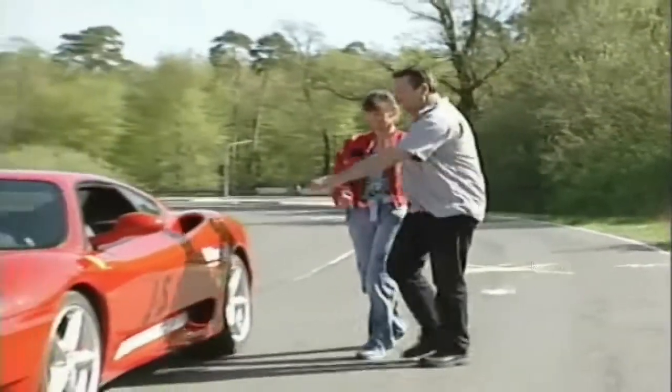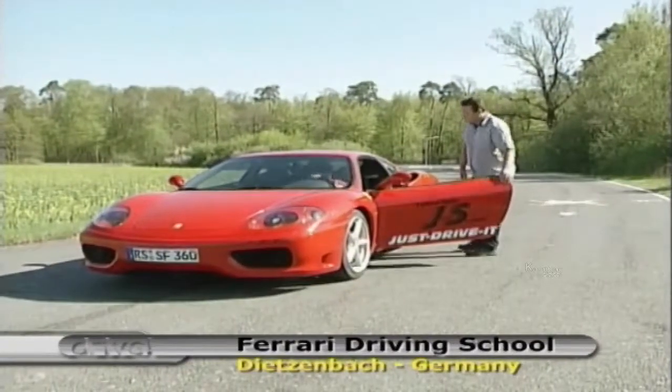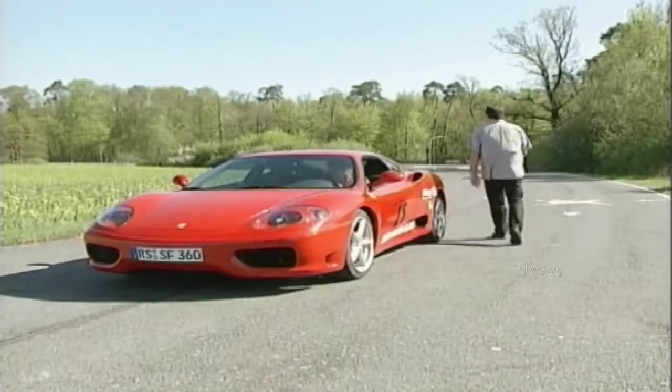Most drivers can only dream of sitting behind the wheel of a sleek red Ferrari 360 Modena, but some Germans are finding that dreams really can come true.